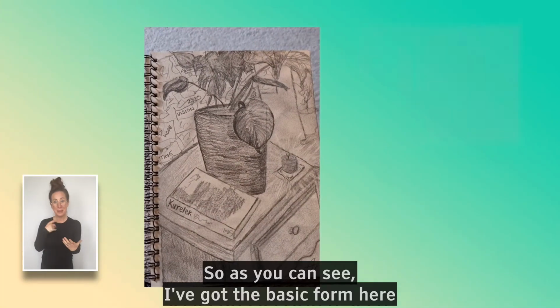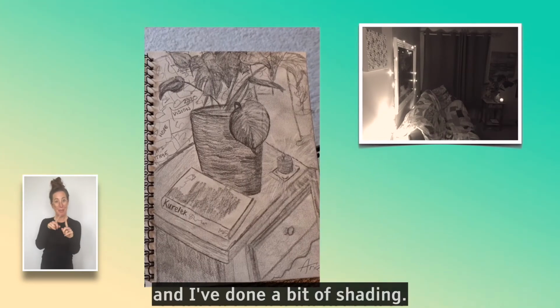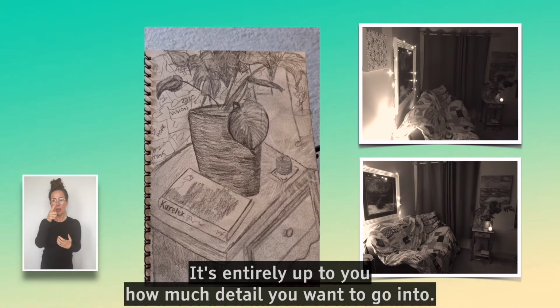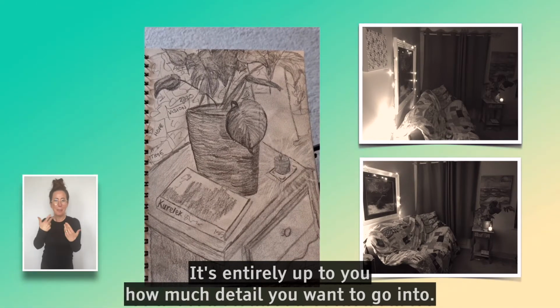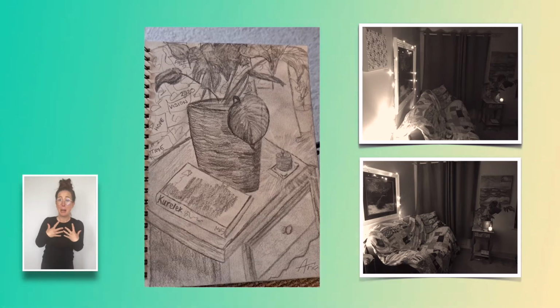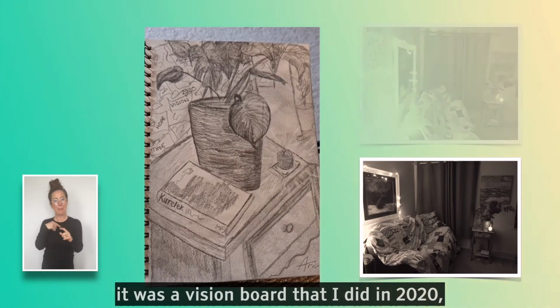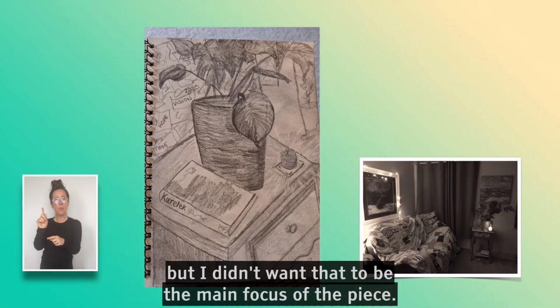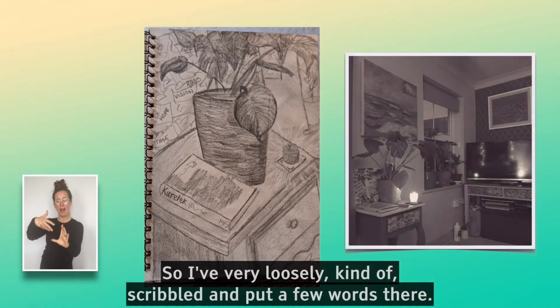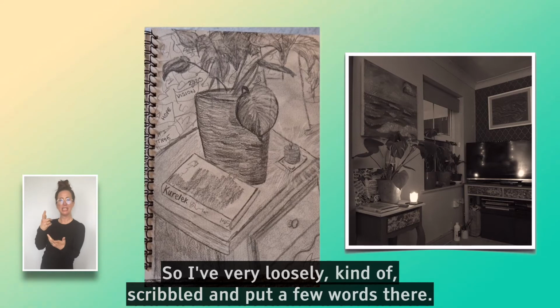So as you can see, I've got the basic form here and I've done a bit of shading. It's entirely up to you how much detail you want to go into. If you look at the back of this, I had a collage, it was a vision board that I did in 2020, but I didn't want that to be the main focus of the piece. So I've very loosely scribbled and put a few words there.